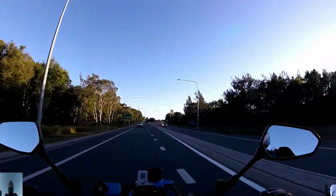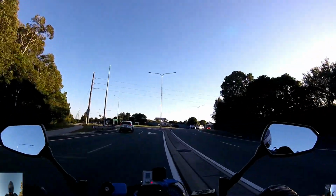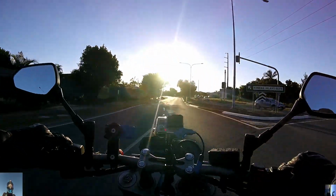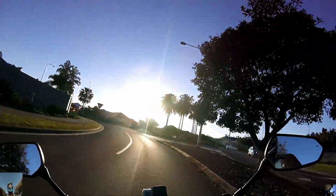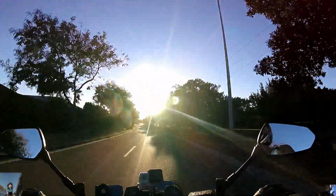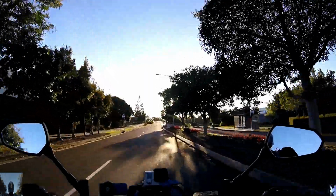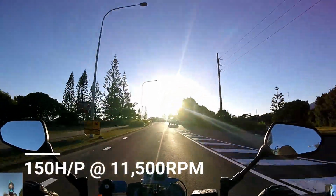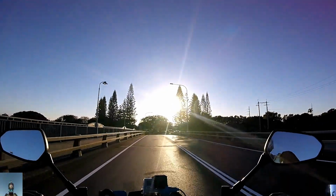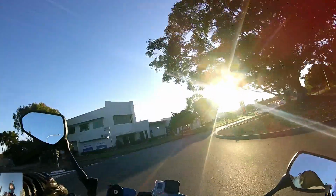I think in relation to, let's say, the MT range, this is in between the MT-10 and the MT-9. This is in between those two. Weight is 220 kilos. I think the power is like 130. Seat height is 810 millimeters, which is very reassuring if you're on the shorter side of life, through no fault of your own.